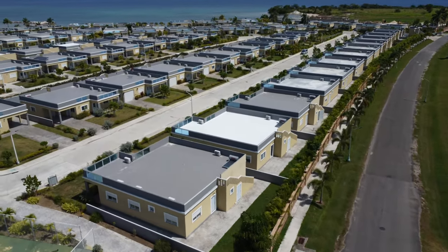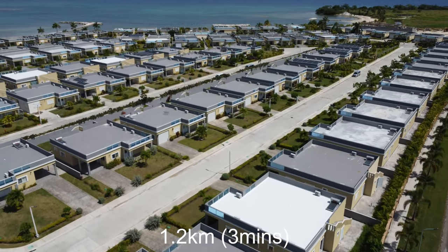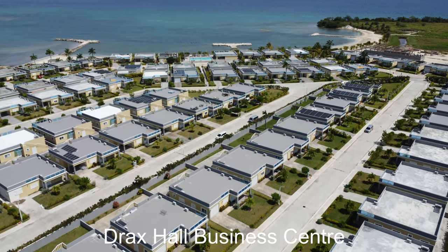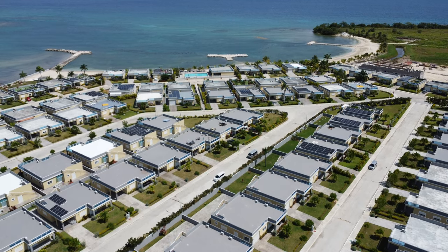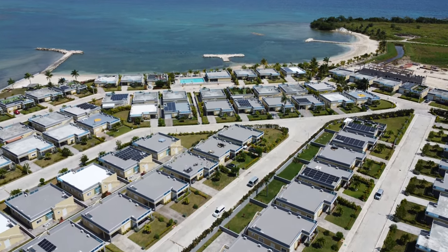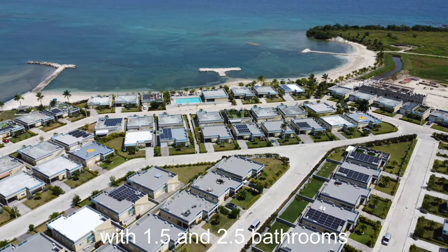This area is located just about 1.2 kilometers or 3 minutes from the highway and 2 kilometers or 4 minutes from the Drax Hall Business Center. This is a gated housing development which sits on just about 20 acres of beachfront property, offering 2 and 3 bedroom bungalow units.